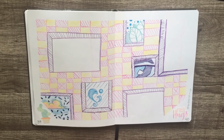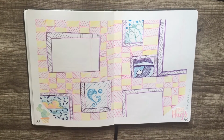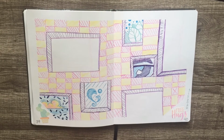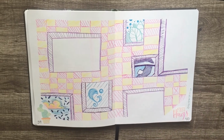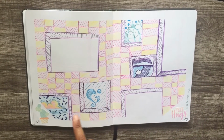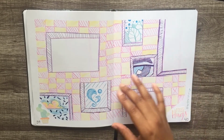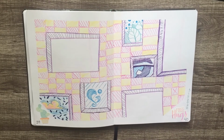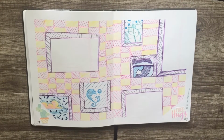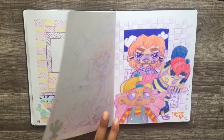And here's a cool little piece. I did this all in fine point pen. It's supposed to be like windows, but it was more like paintings. I like grids, by the way. It was just random paintings on a wall, and then this window which has nothing going through it, but hey, nothing is still something, right?